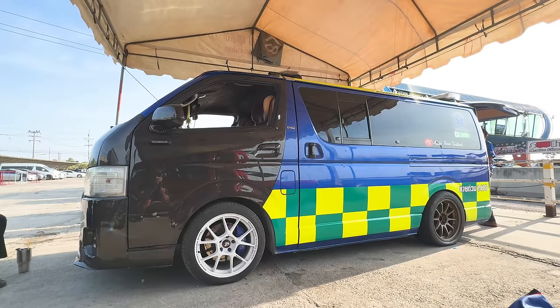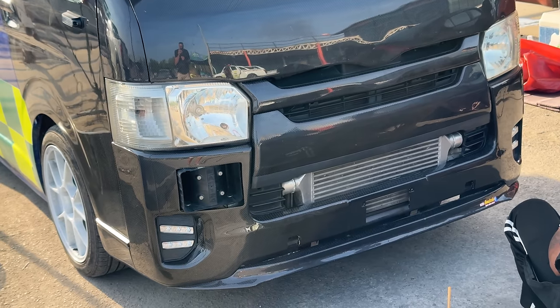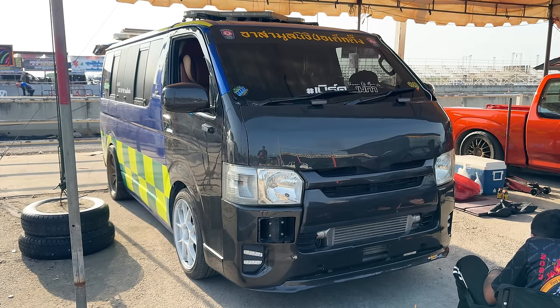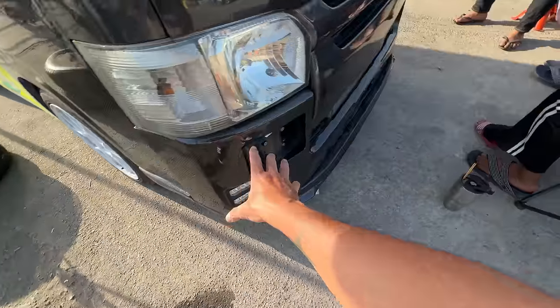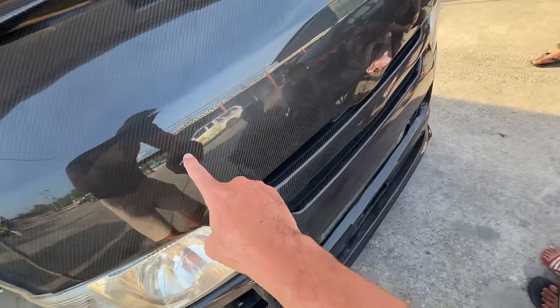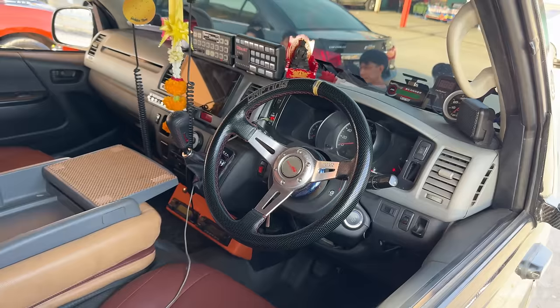When I was walking through the paddock, I noticed this blue ambulance with the black front end, and I got distracted by the front mount intercooler, and then I realized that it didn't have a black front end. The entire hood, fender, doors, and front bumper on this thing is all carbon. And then also, look at the interior of this thing.